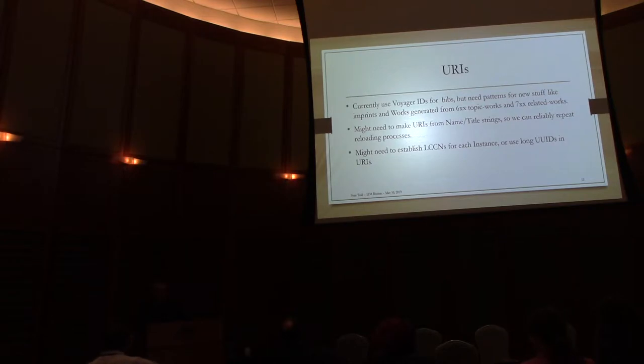On URIs, some of this stuff is solved for us because there are unique identifiers in the records, but if there's an instance that has an LCCN and it has an 856, there isn't really an LCCN for that electronic version of this record. So unless you use a version of the LCCN or something else, you don't really have a reliable URI for that thing. So we have to do some more thinking about that. Kevin's going to talk a little bit about making URIs with hashes of name title. Maybe actually even trying to establish more LCCNs, as I said before.